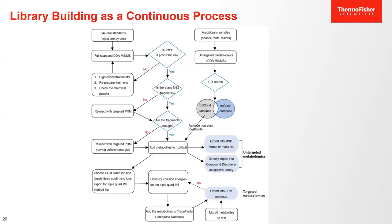If there was no MS2, I take that sample and re-inject it with a targeted PRM. PRM is the Orbitrap equivalent of SRM, if you're familiar with a triple quad. That way I guarantee the MS2 took place. But what if the fragments aren't good enough? Then we re-inject with a targeted method at different collision energies, trying to find the optimal collision energy for that particular molecule.